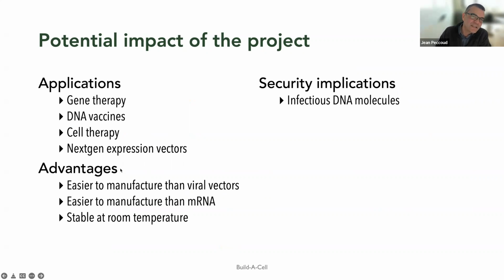The other thing that I find interesting in this project is the security implication of the project, because the idea of designing a DNA molecule that could potentially be injected in a patient and produce an infectious agent is kind of interesting from a security perspective. It's been disclosed. I'm working with the IBC. I'm not going rogue or anything, but I think this is something relatively new and interesting from a policy perspective, and it has a number of implications in terms of potential dual use of that technology.